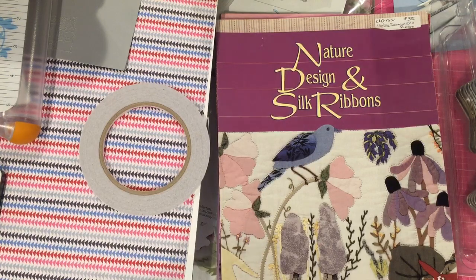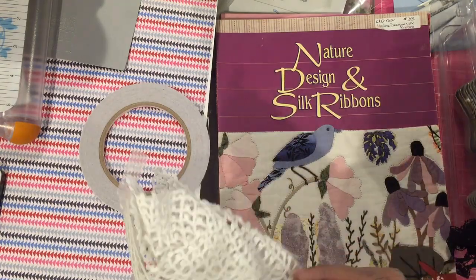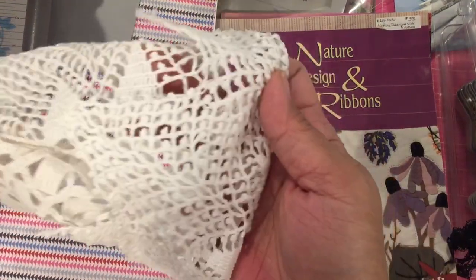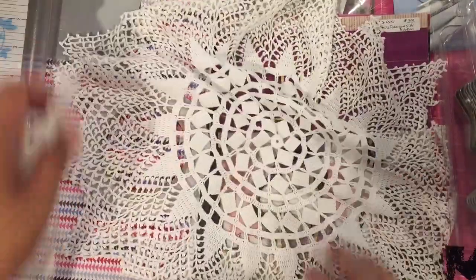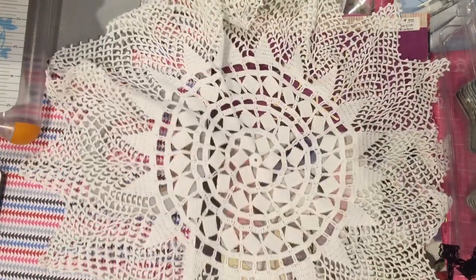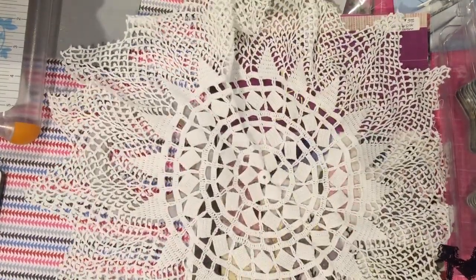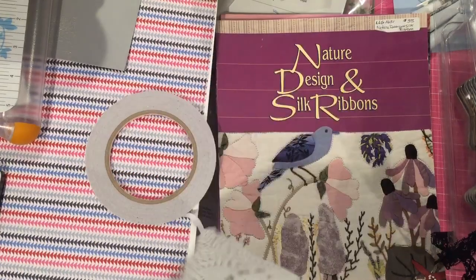Oh, I got some doilies. They overpriced their doilies at most places in the Antique Mall, so I didn't pick up that many, and I was looking for a particular type. I picked up this one, so I thought this was really pretty, and it's very clean. So this one was $5, I think. Oh, they take the tags off, so I can't even tell you for sure.